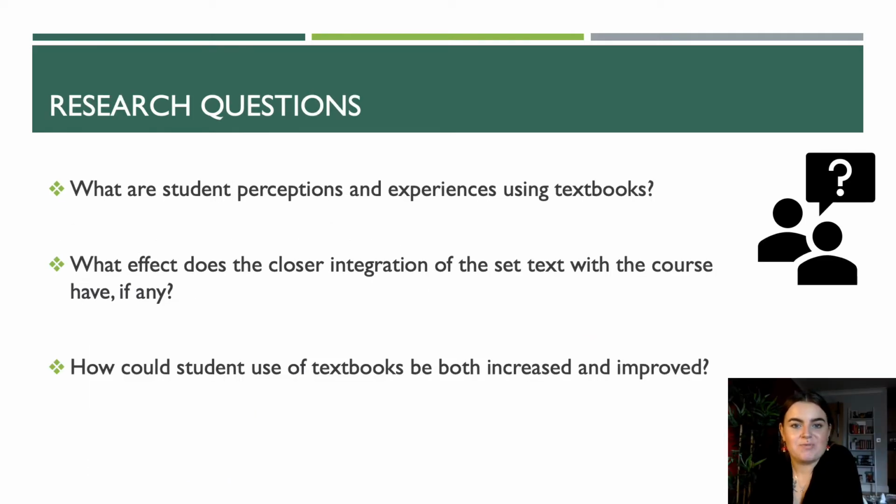I set out 3 research questions at the start of my project that I wanted to address. First of all, what are student perceptions and experiences using textbooks? What effect does the closer integration of the set text with the course have, if any? And finally, how could student use of textbooks be both increased and improved?